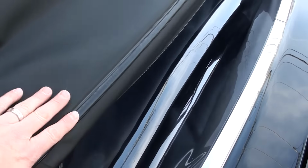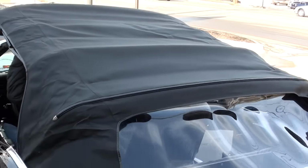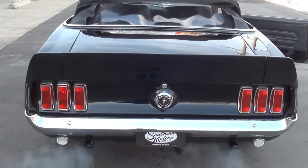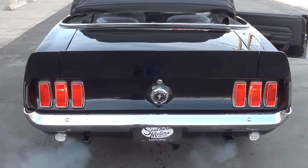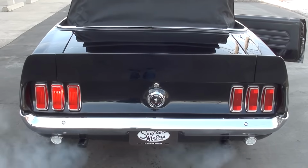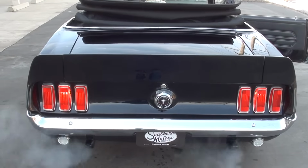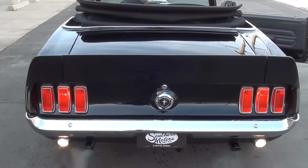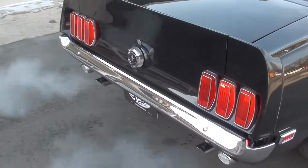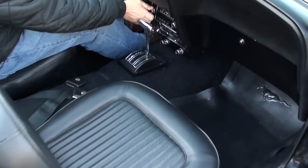Plastic rear window, this brand new top. That's good, Jay. You go ahead and put it back down. Even the backup lights work, guys. Love this car, man. Absolutely love this car.